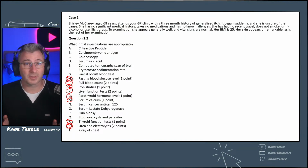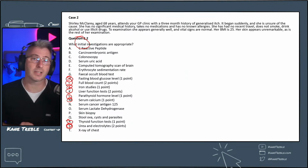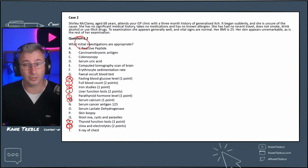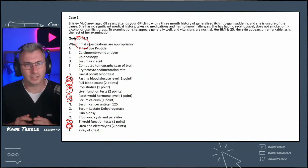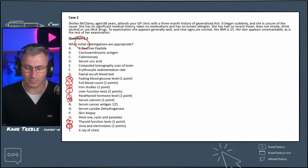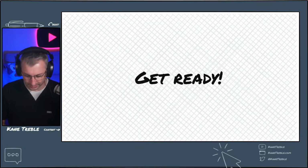Would you be ordering some of these other tests down the line? Potentially. And this is where, again, after the initial investigations, that first little trip is to try and see which domain we should be looking into further to try and manage this condition. And so really it's casting a wide net, considering your differentials and then trying to work out, well, what's going to help narrow down that list and point me in the right direction. Hopefully everyone's happy with that.